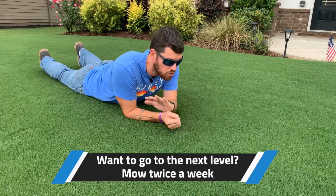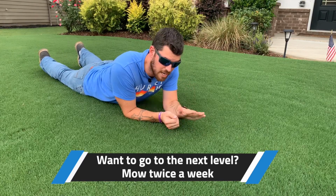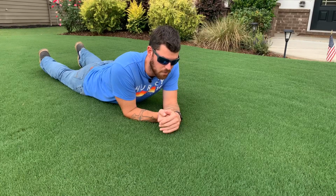Mowing twice a week will change the game for you. Some of you aren't gonna do that, but mowing once a week is okay. But mowing twice a week is gonna change the game. That's for you guys that wanna really step it up and just make your lawn nicer and nicer this year. Go ahead and do that 2 times a week mowing, and you're gonna really step it up.